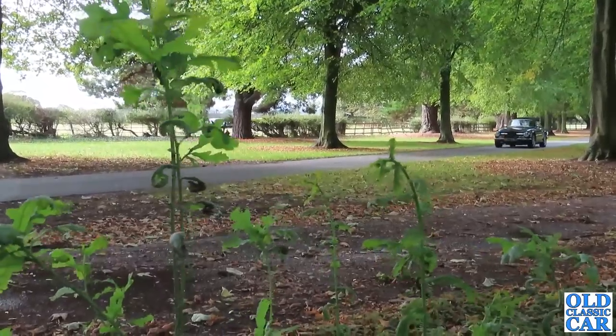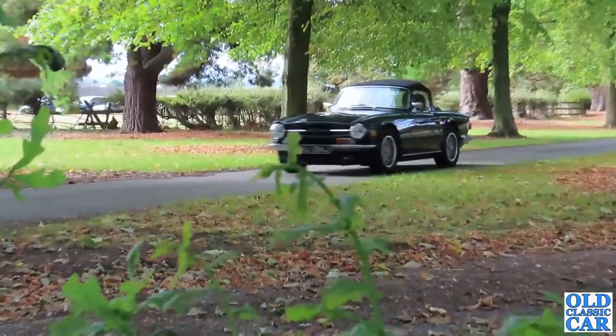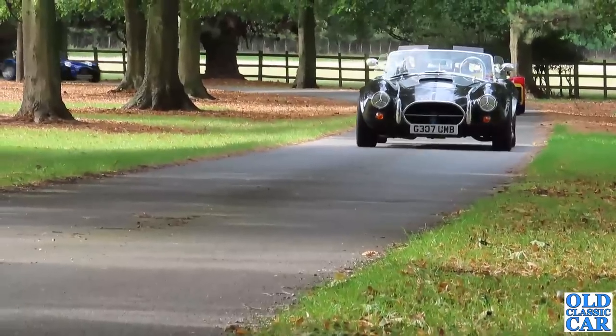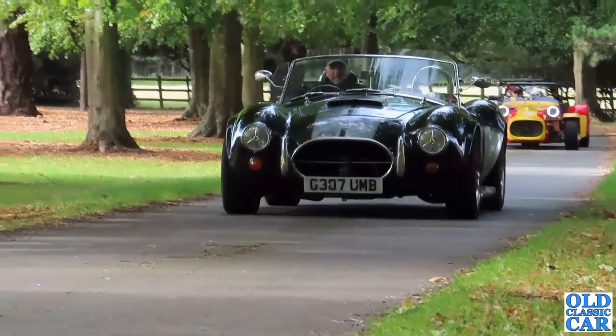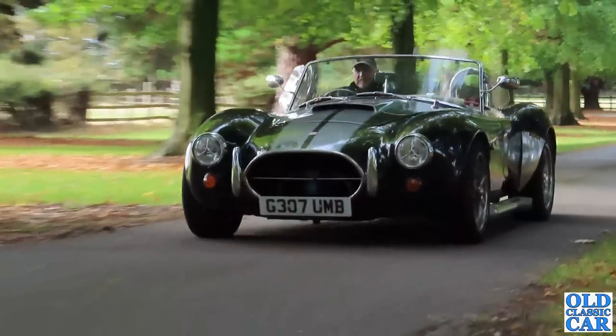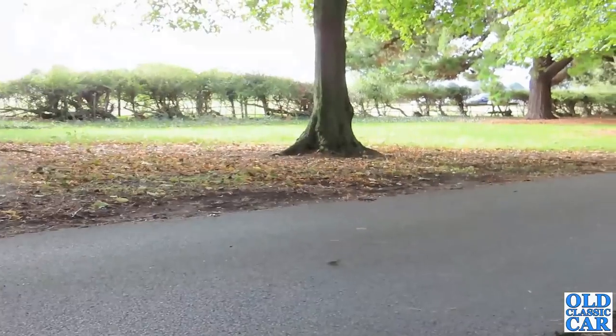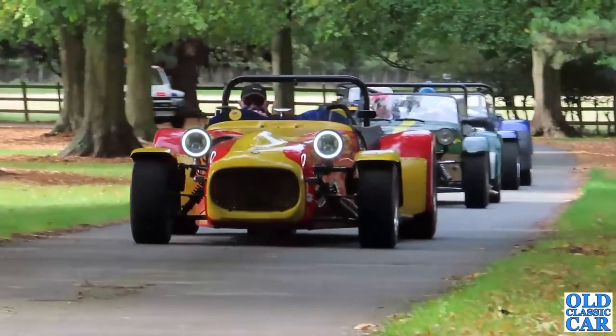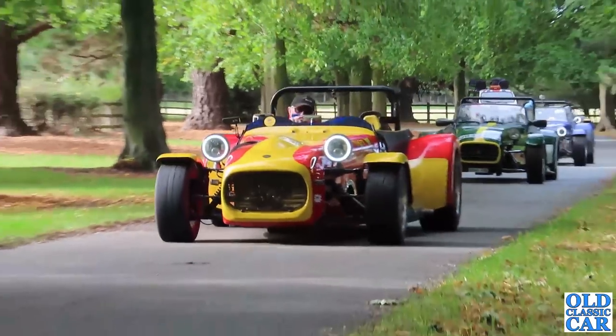There's a strong contingent of Triumph TR6s here today. That sounds wonderful. We've got a gaggle of fruity sounding kit cars coming in now, headed up by this V8 Cobra. Many, many Caterhams, I think.